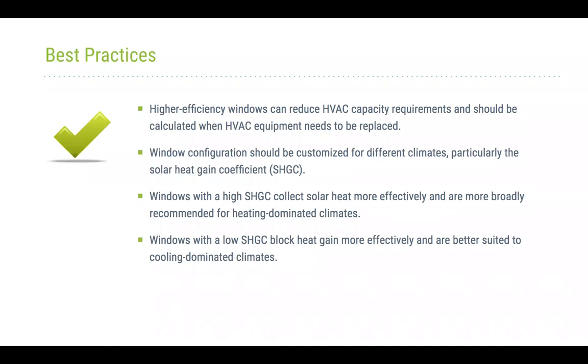Of note is the solar heat gain coefficient that Saul mentioned, which allows us to reduce that solar heat gain in those warmer climates, where it is more beneficial in the colder climates during the winter months. With that said, I'd recommend the high solar heat gain coefficient probably for heating dominated climates. Want to make sure we are maintaining that heat in those buildings. And conversely, we want to block that heat gain and have a low solar heat gain coefficient in those cooling dominated climates. Next slide.